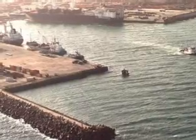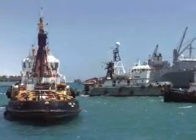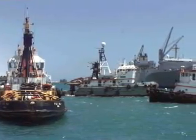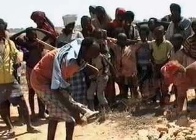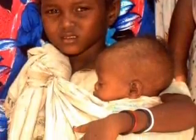Mogadishu's port is austere at best. One ship at a time was able to go pierside. Subsequently, a substantial portion of the offload was conducted in-stream. All of this took time. Precious time for the Somali people desperately in need of humanitarian relief.